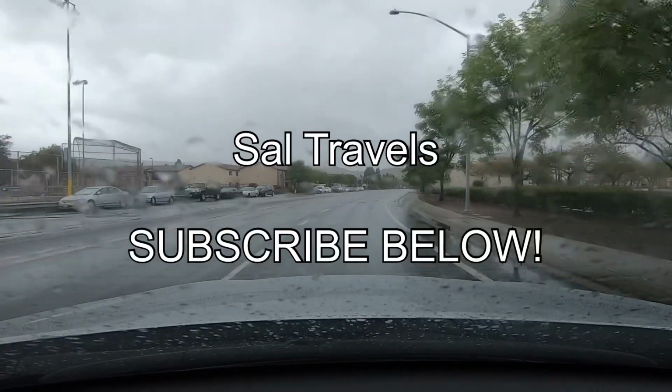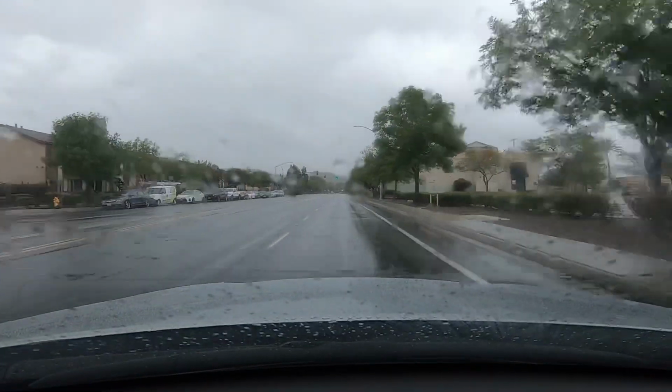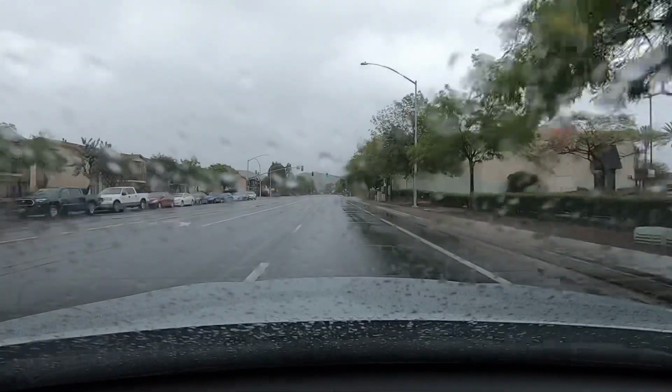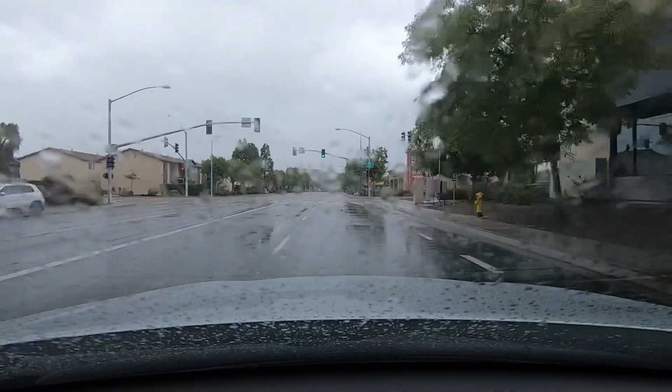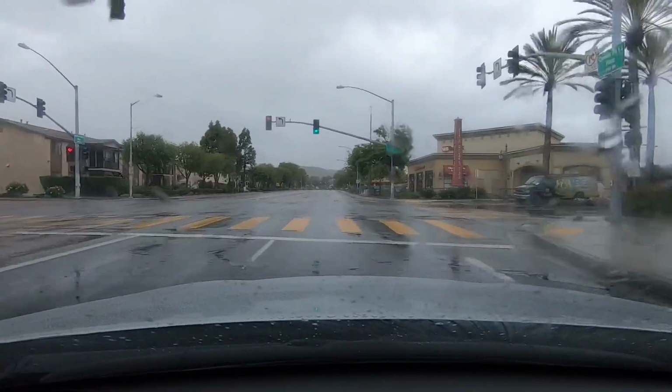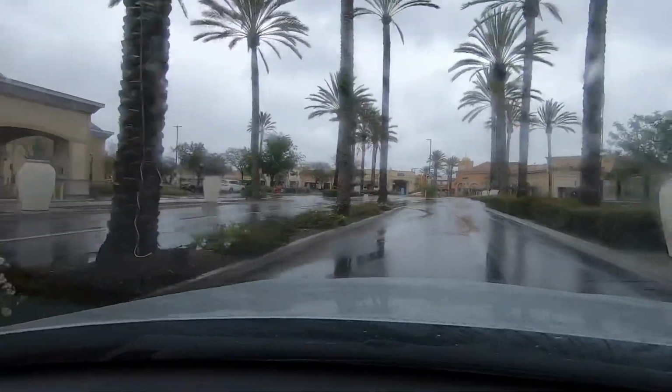Today I am at the San Ysidro and Tijuana border, the California-Mexico border, and I'm showing you guys everything that's going on here during this quarantine, what's open, what's closed, and how different it looks from how it usually looks. So let's get started right away.